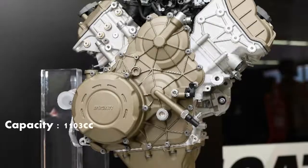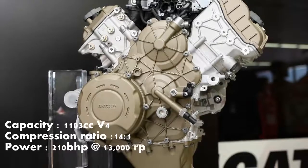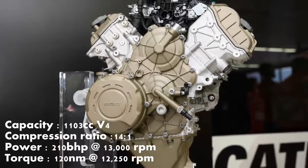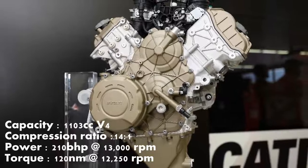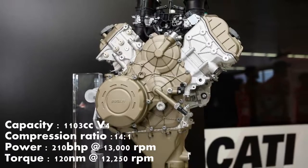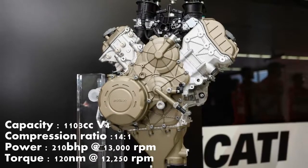The Stradale V4 has a displacement of 1103 cc. With the help of a massive 14:1 compression ratio, the engine produces a class-leading 210 brake horsepower at 13,000 rpm and 120 Nm of torque at 12,250 rpm.